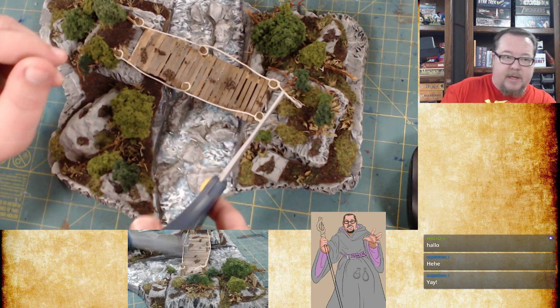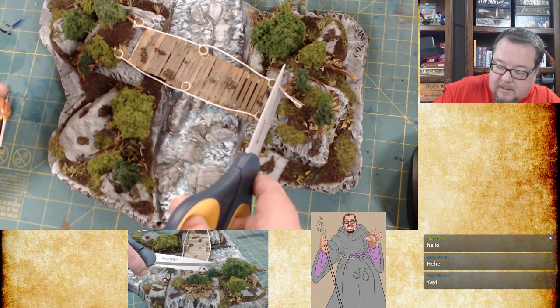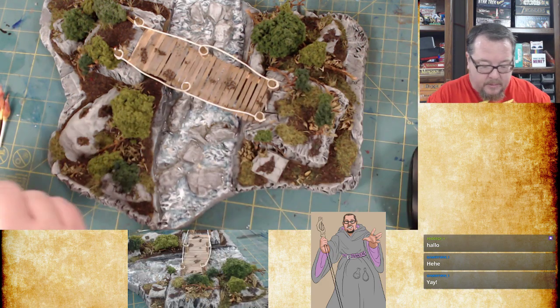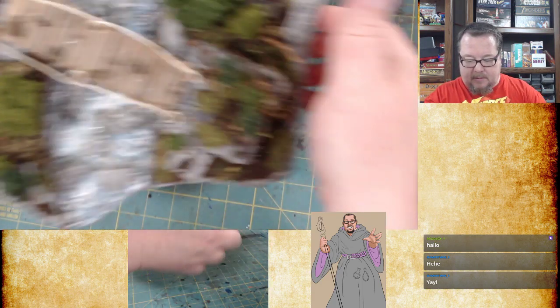Oh, well, that was an inconvenient place for that to fall. All right, so those are trimmed up. I'm going to get that out of there. Good boy.